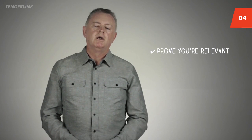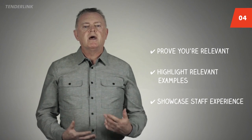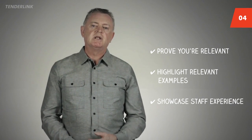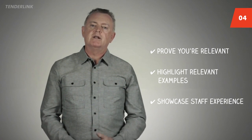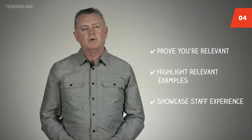The key word here is relevant. The purchaser wants to know that you understand their job. So, if you are responding to local council tenders, use examples of other council jobs involving the same type of work, of similar complexity and size. Don't forget to showcase the experience of any key staff members who have worked on similar projects.